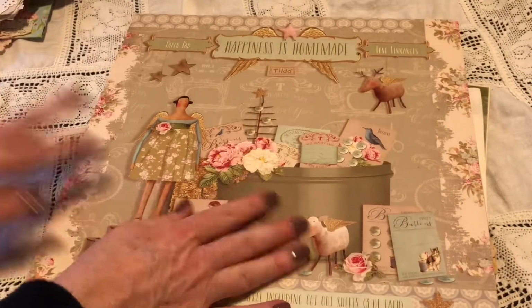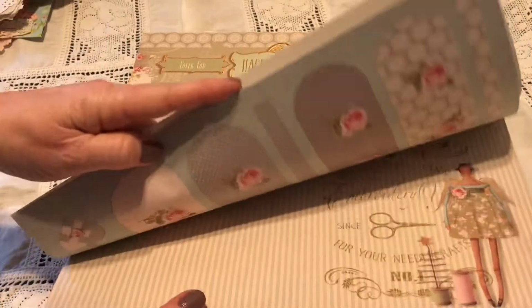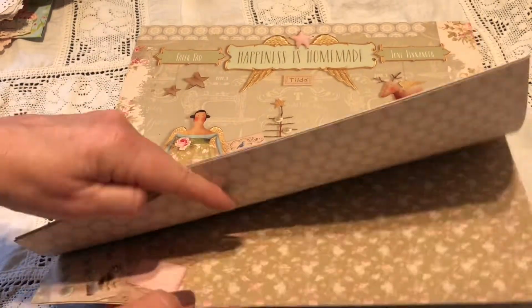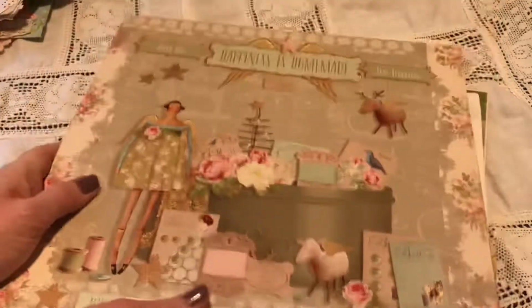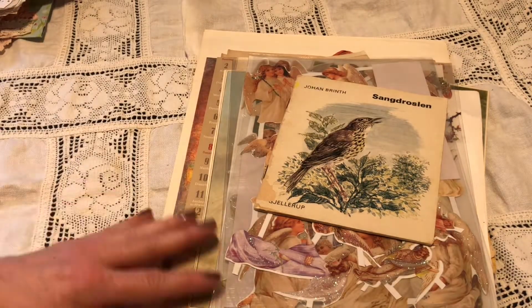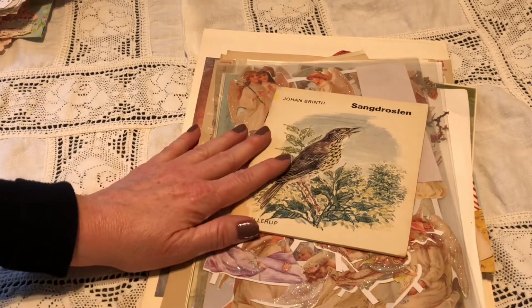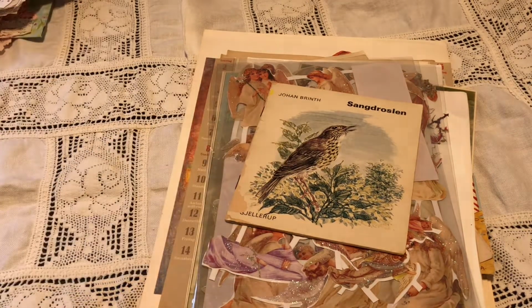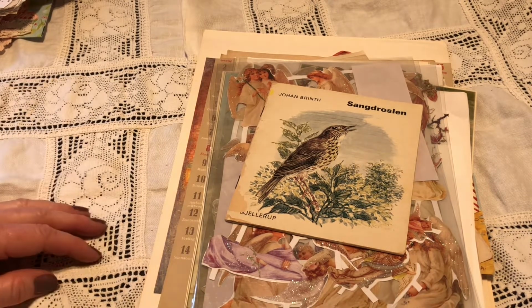And then she also sent me leftover pages from this Tilda paper pack, and she knows I love Tilda papers. Thank you so much. Now I have to start using my Tilda papers, not hoarding everything, but it's hard. But I will be better at using the things that I want to hoard.